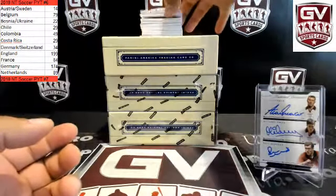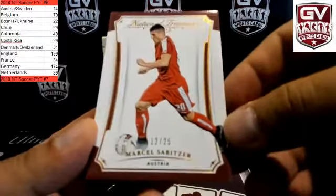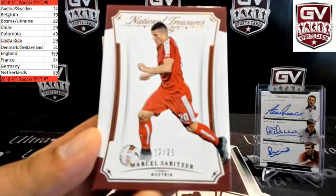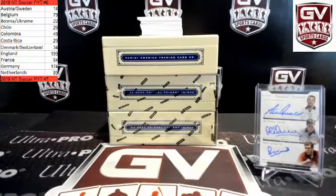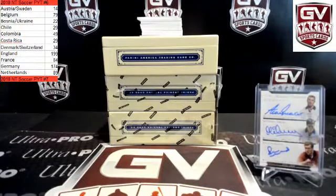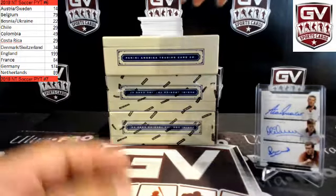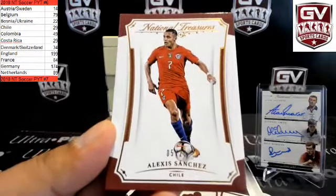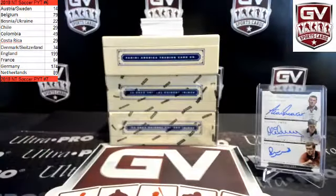Alright, first up we got number 25, Marcel Sabitzer, Austria. Austria in this one, Sushio 2. Next up, our second base here, we got Alexis Sanchez, number 25 for Chile. That's also Sushio 2.